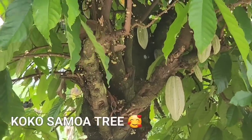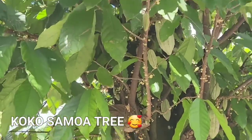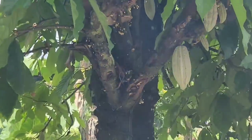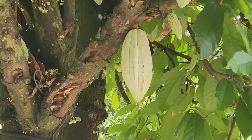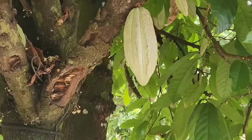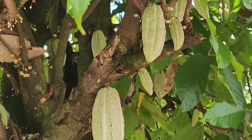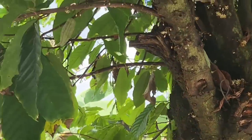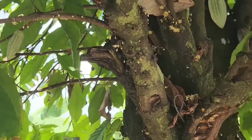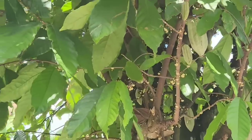And this is the cocoa tree, cocoa Samoa tree. Yeah, it's not even ripe yet. And those tiny ones. It's a nice and big tree.